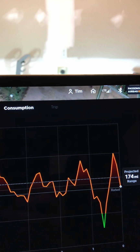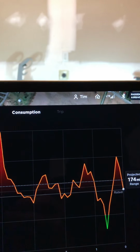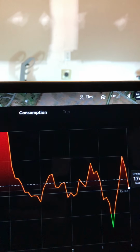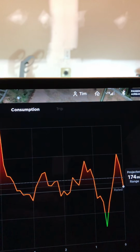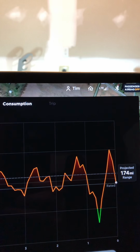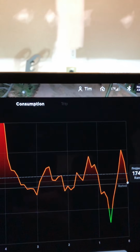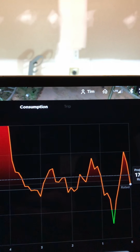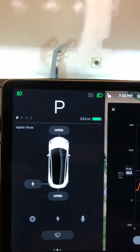So keep that in mind, because if you're using most of your range in your drives, you want to make sure that you're going to have the range that you think you do when you start out your day. I do a lot of over-the-road driving every day in outside sales, and so it's not uncommon for me to need all of that 270 miles or even 310 if I'm going some distance. So just bear that in mind.